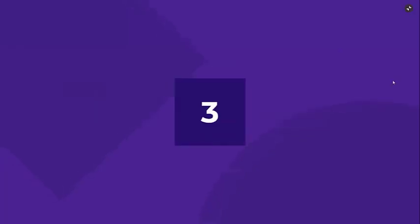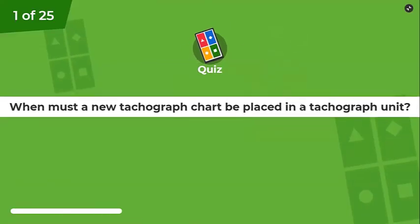Guys, tachograph questions, test one. Tachograph questions, test one. 25 questions in this test.